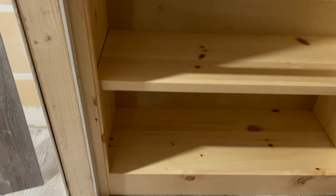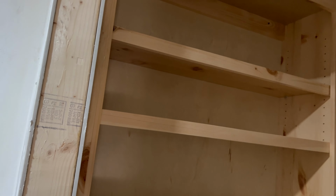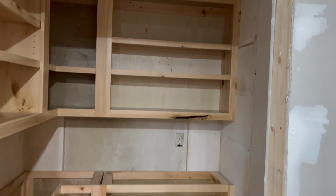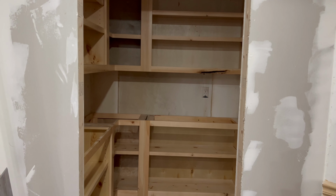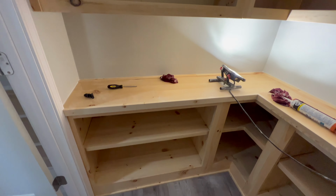And now the moment you all been waiting for, the finished pantry. I absolutely love this pantry. It came out exactly how I wanted it. When we had the conversation to figure out what I wanted to do, we drew it out and it literally came out perfect. This is what it looks like after all the painting, the caulking, and everything that needed to be done in there as well, baseboard painting, etc.